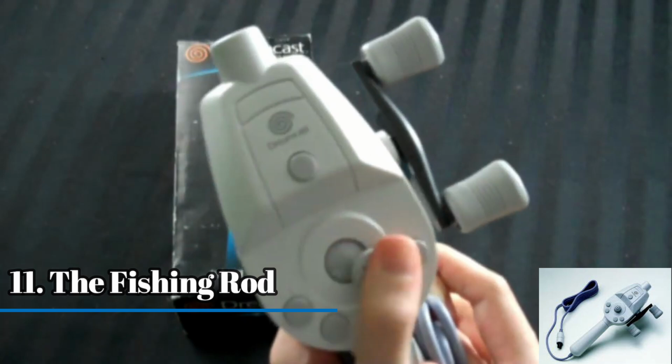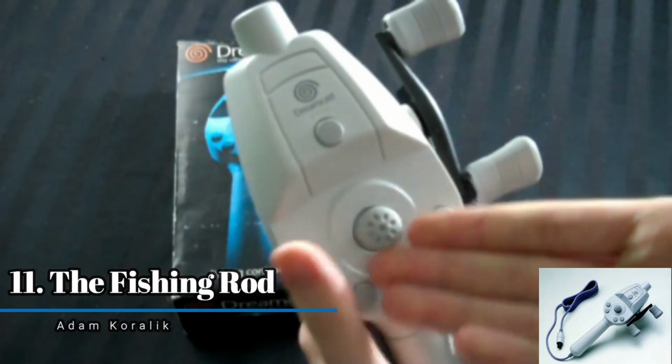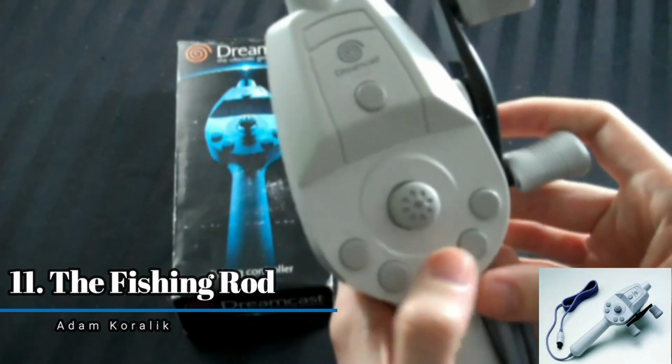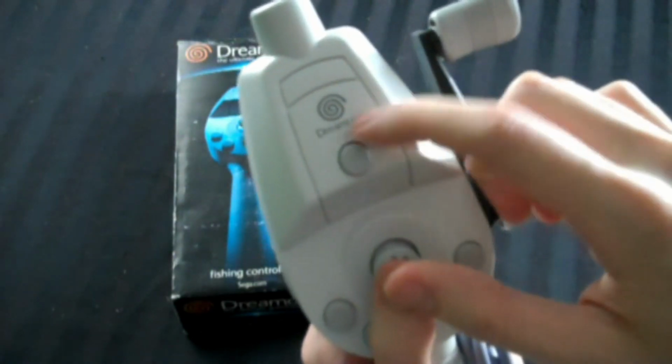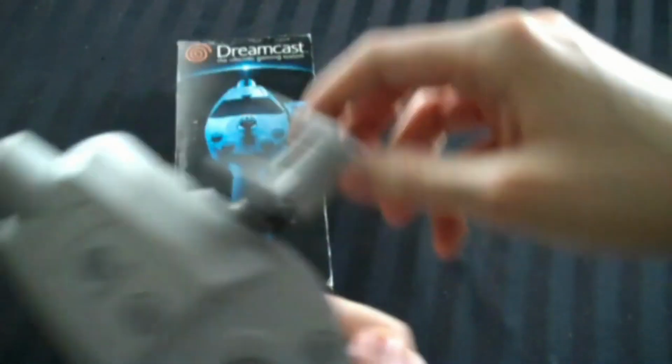Next up, number 11, the Sega Dreamcast fishing rod. Now, this has got to be one of the cooler accessories out there, so much so that it made a lot of people actually want to play a fishing game. Now, fishing is a fun, relaxing pastime, but playing it on a video game usually doesn't cut it. Even when I saw this controller, I wanted to play this.